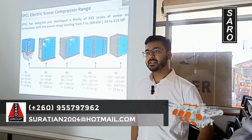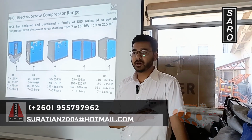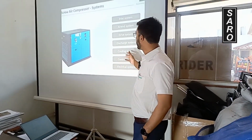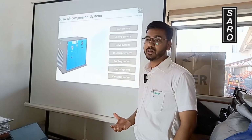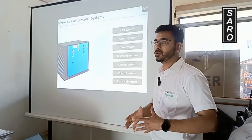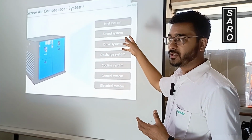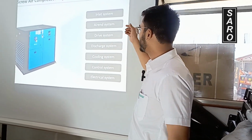So there are applications in the industry. These are more industrial application driven compressors. That's why the pressure doesn't change. Any compressor has these basic systems in it. It starts from the inlet system, which sucks the air in. Then it's the air end system. Air end system is nothing but where the actual compression takes place. The screw block that I showed you in the animation is the actual compression place. That's the air end system.